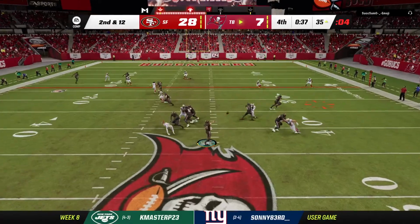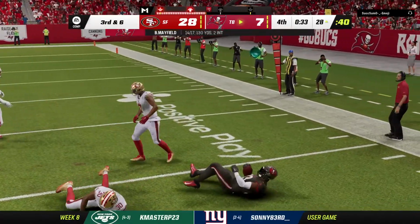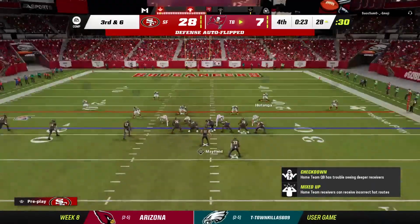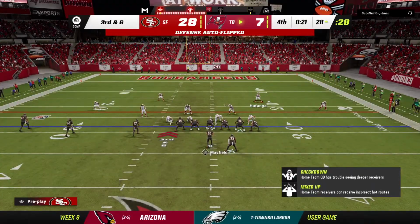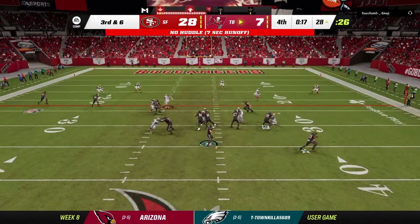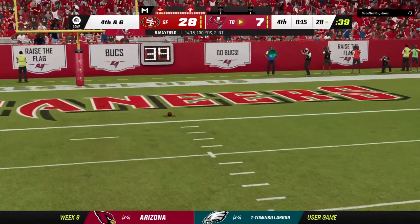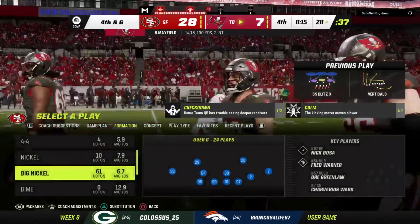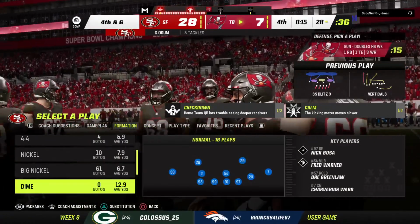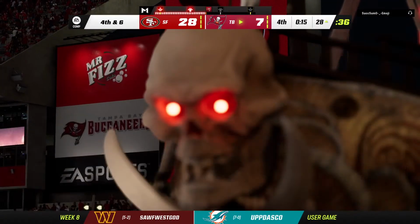Mayfield to throw it. Finding Elliott for the catch on the out route. And he's going to be taken down at the 28-yard line. So it's 3rd and 6, and this will be the 8th play of the drive. Throwing, Mayfield. And that is incomplete. Down to 15 seconds now. At this point in the game, they've got to continue to try anything they can. They're still working at it, even though this one feels like a lost cause.